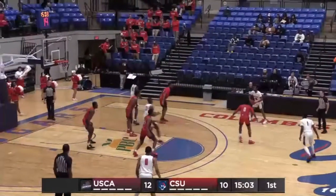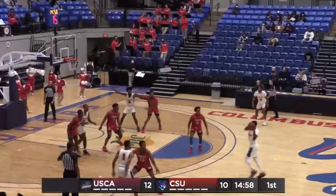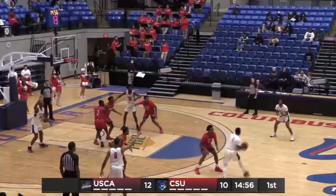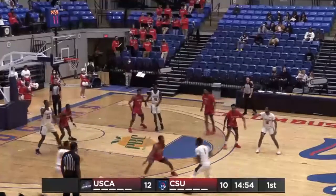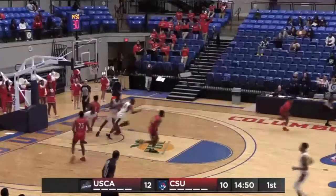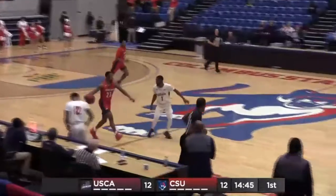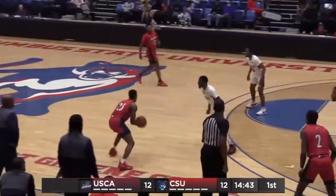LD gets it to Grant Howard right in front of me behind the arc on the right side. LD up top. Langston Gaither behind the arc. LD, shot fake, gets it to Grant Howard up top. LD driving into the paint. What a move and a layup good. Ladarius Jones. Wizardry in the lane. 12-12.